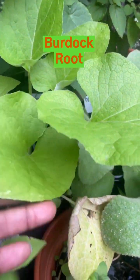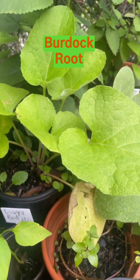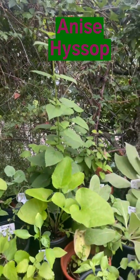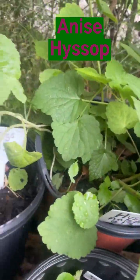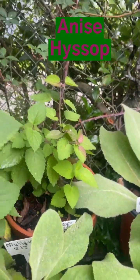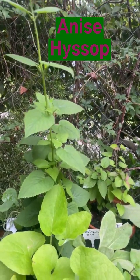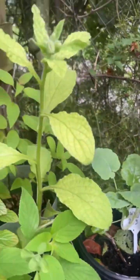This is burdock. Look how big that burdock root is, and we're getting more down in there. And of all things, hyssop. That's how tall it's gotten. Look at all them babies in there. Look, this is the plant that it came from. Look how many it already flowered. I've already made some salves. I've made some tea, more borage. Look at that one. It's going to seed.